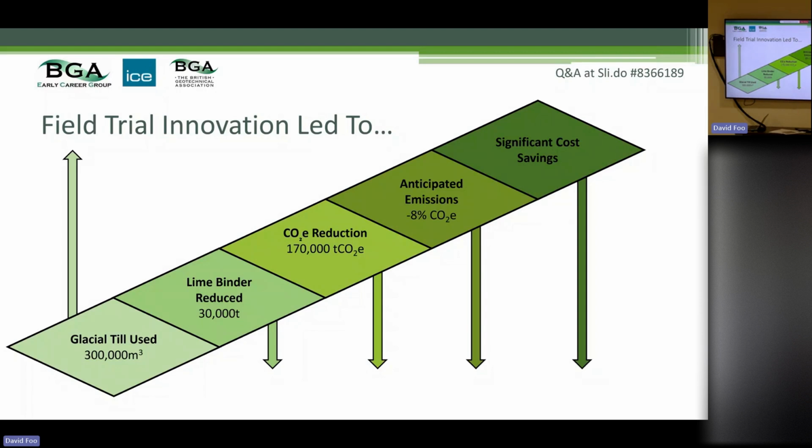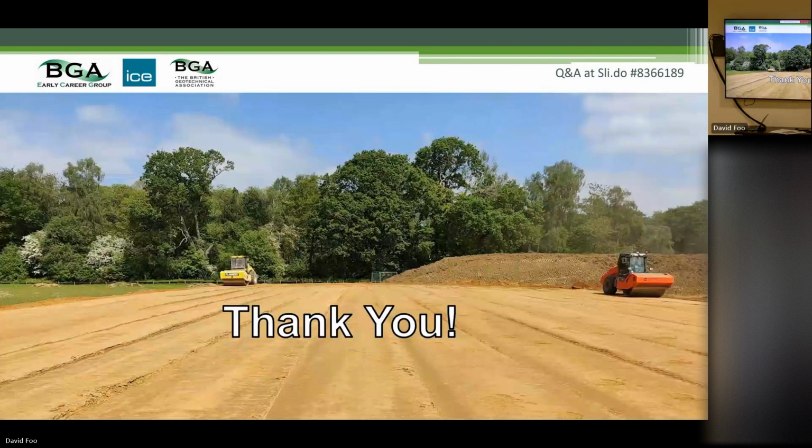And collectively, that reduced the overall C2C3 carbon equivalent emissions by 170,000 tons, which compared to the anticipated carbon emissions from completing HS2 and C2C3, actually reduced the carbon equivalent by about 8%, which is a huge saving. And then that also led to significant cost savings overall. Yeah, thank you very much. Thank you.